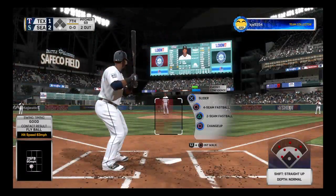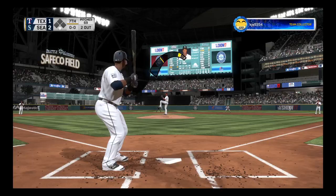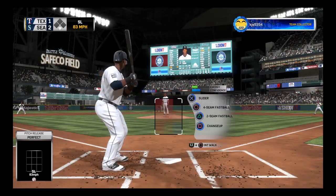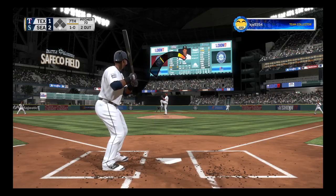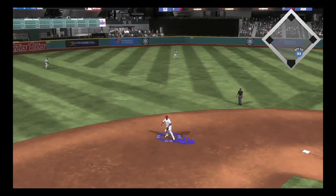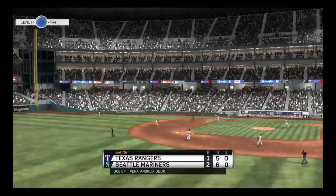Gene Segura standing in. He could really use a knock here. 0-for-3 in the game so far. And no swing apparently. Ball 1. Out in front as he grounds this one to short. And the throw to first is in time, but the damage has been done.